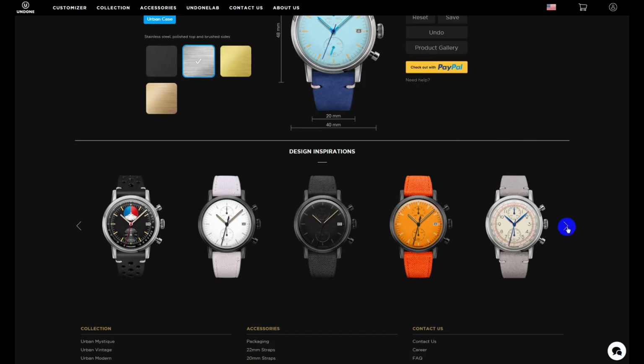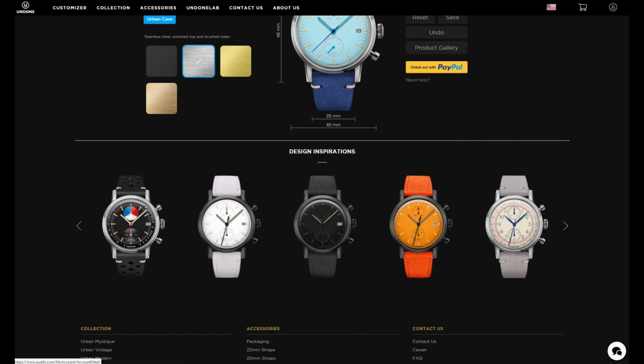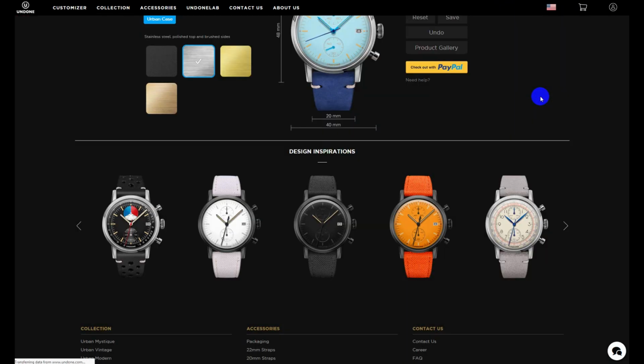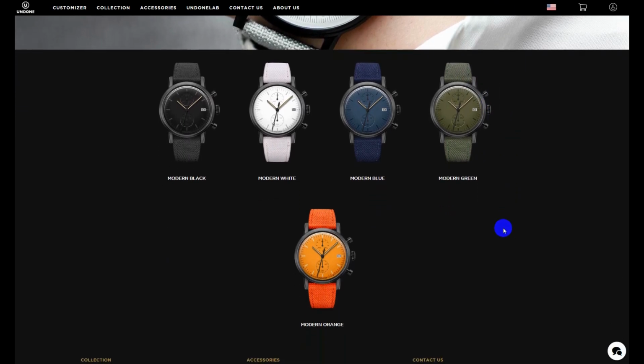But guys, their website is super cool, and it's actually pretty fun to sit there and design your very own custom watch. But even if you don't want to design your own, you can cruise through and check out some of their pre-designed styles and buy one of those that you might like.